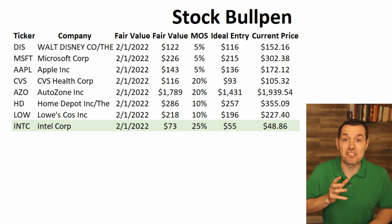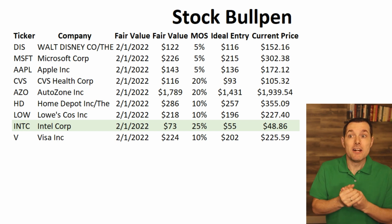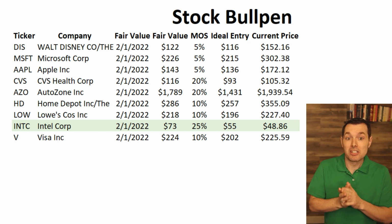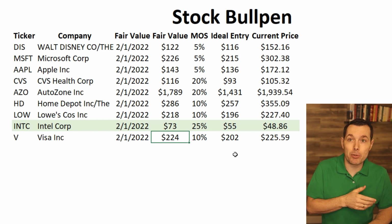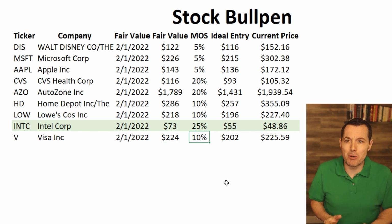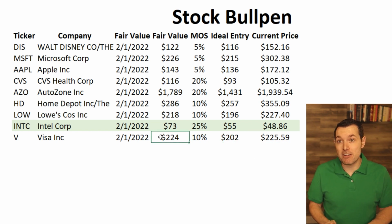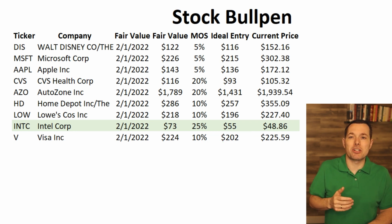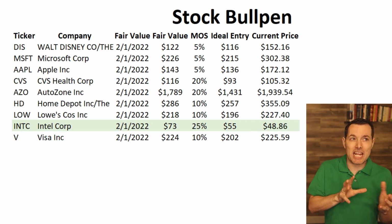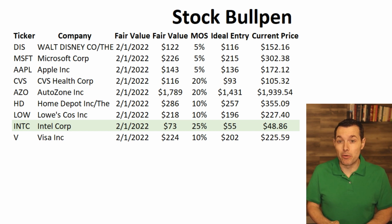Okay, the next company on the list is a financial company in Visa. Now, outside of a pullback in revenue back in 2020, Visa has had solid revenue growth, solid margins, and solid free cash flow growth. We can see the fair value comes in at $224 per share. I had a 10% margin of safety, a reasonable margin of safety, which puts the ideal entry at $202. Right now, it is trading very close to our calculation of fair value. So it is a stock that I'd like to own, but I don't want to give up my margin of safety. So I'd like to see it drop below there. I don't currently have any financial stocks in my portfolio. So this is a stock I think would be a nice addition to the overall portfolio.